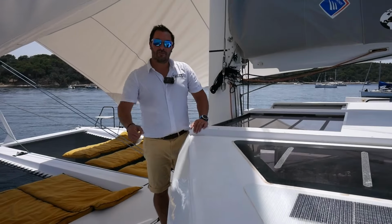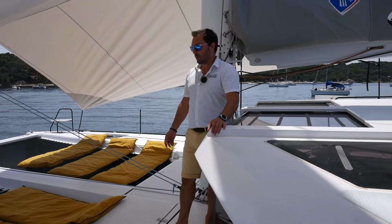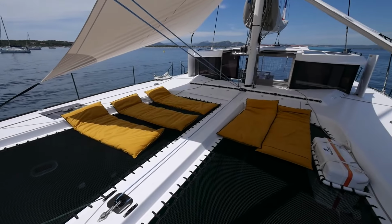With access either from the sides or directly from within the living space through the cockpit, we reach the trampolines at the front with an additional 35 square meters roundabout of chilling and socializing space.